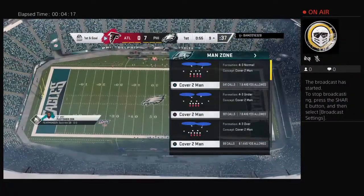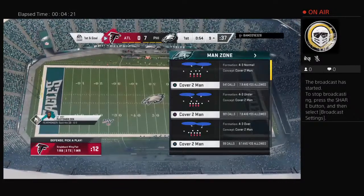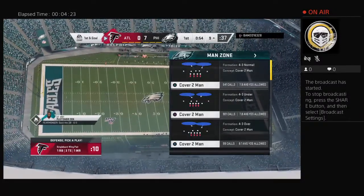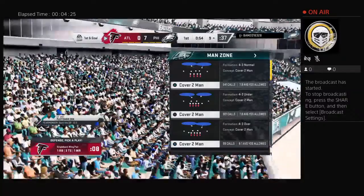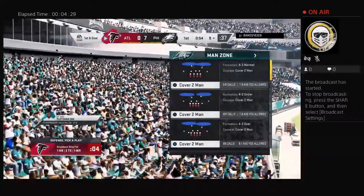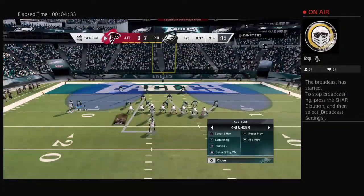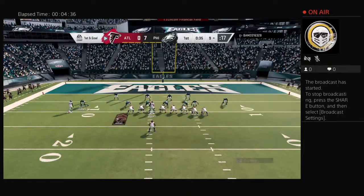Jalen Mills on the tackle. Let's go, boys. Bring it up. 1st and goal at the 9-yard line. First and goal, and a chance to get that initial touchdown right back.